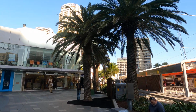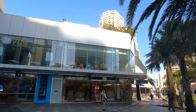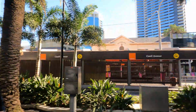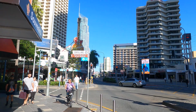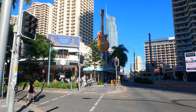I like the palm trees and these buildings surrounding. Yeah, so it's the Cavill Lane through to the beach, but we'll stick to the road. So yeah, that clock looked like it's pretty old, but I don't know, maybe it has that look. That's the other thing, too much sunshine, right? I think it makes everything look a little older because of the constant beating of the sunshine. Anyway, oh look, we have Hard Rock Cafe here. This is at the start of Cavill Avenue, if you look at the board. Hard Rock Cafe. I think it's inside that mall.